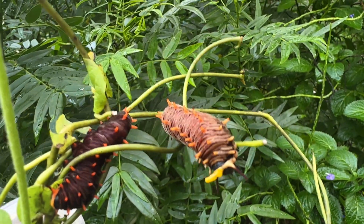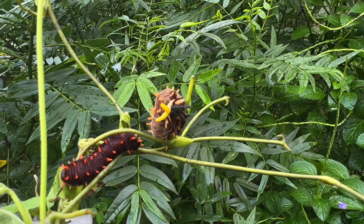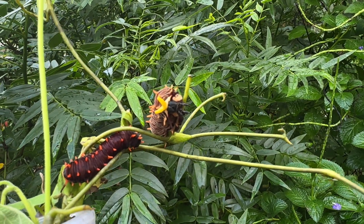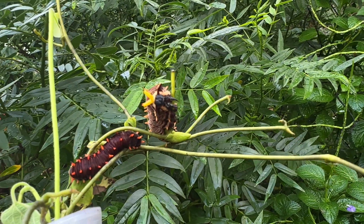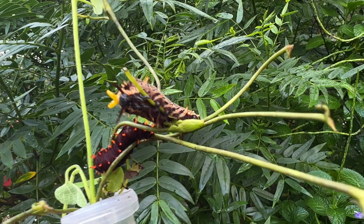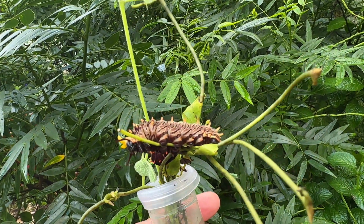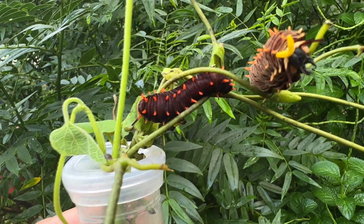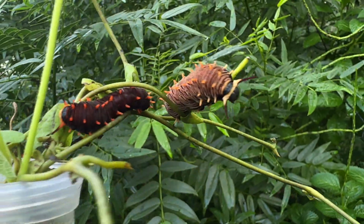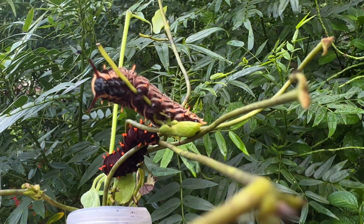The one that's got his little osmeterium stuck out, that's the one I brought in that I showed when I went back out. After I'd taken one in, I went back out and there was another one. The first one I brought in is already preparing to pupate. And this guy's been in here since he was a baby. And then this one, I imagine, will be going to pupate any minute now.